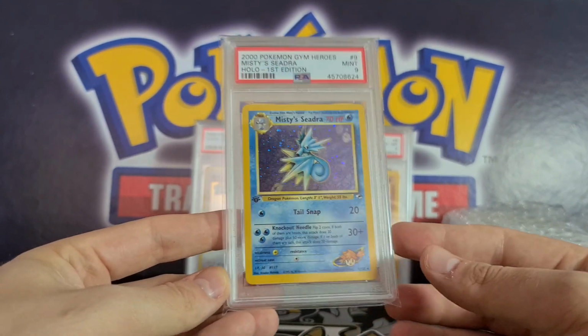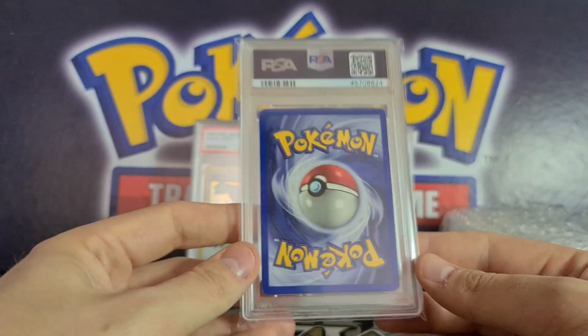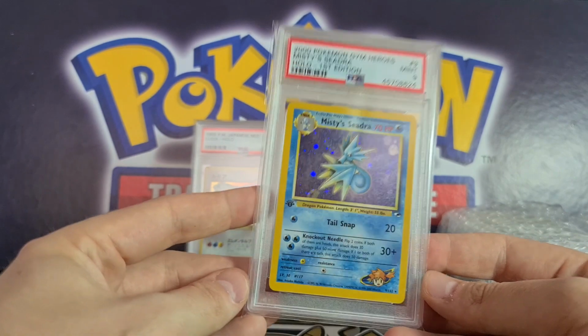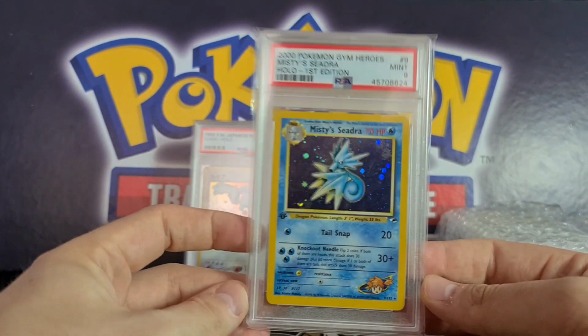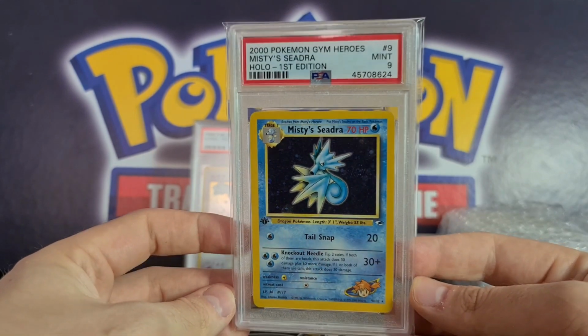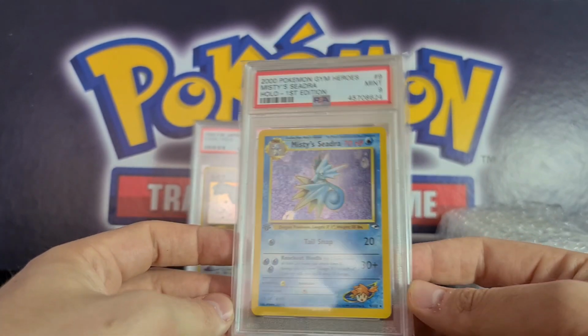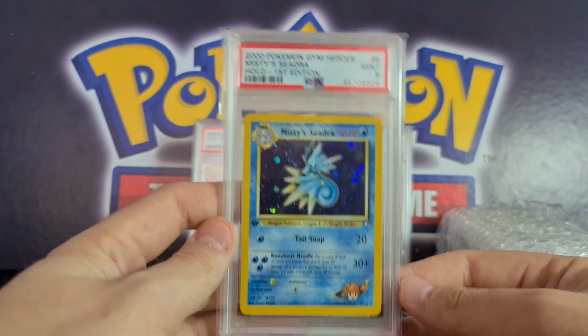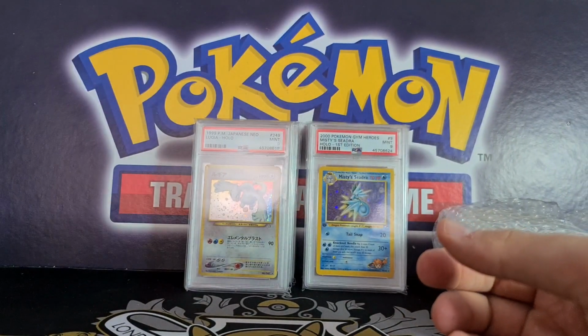Nice, beautiful first edition. I got a few of these cards from a gaming store in Florida when I was at the regionals, and I was very happy to see this one get a 9. Beautiful. Even though Cedra's not the most popular Pokemon, any first edition Wizards of the Coast holo that gets a 9 is a very nice collector's piece, and people will probably be paying quite a nice premium for that one.